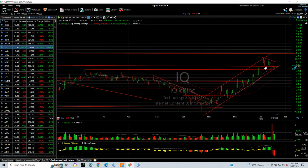IQ coming off the spike high near the top of the channel, which I mentioned, it was a little bit overbought. You can see that right now it's pulled back to the channel bottom, trend line, I should say. And now we need to get a tight stop on this one under 5. Your targets are 6 3/4, 7, and then 8 1/4, 9.